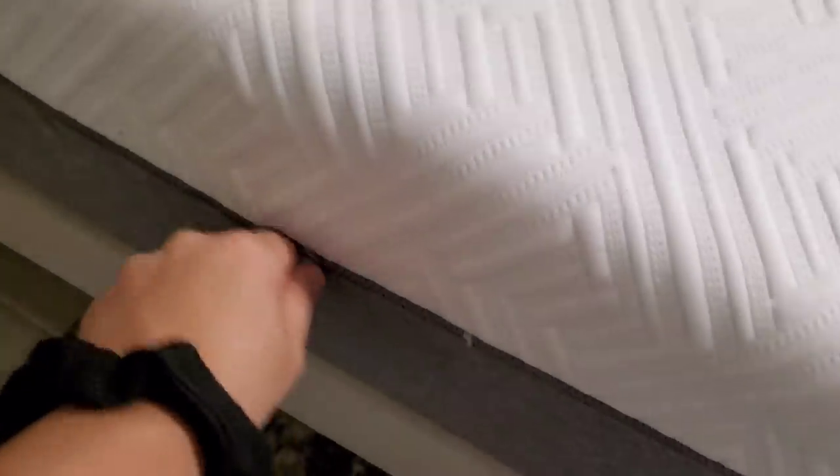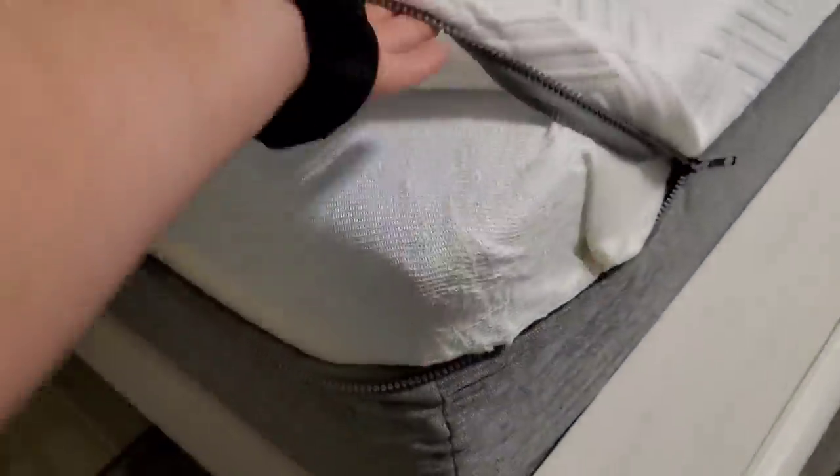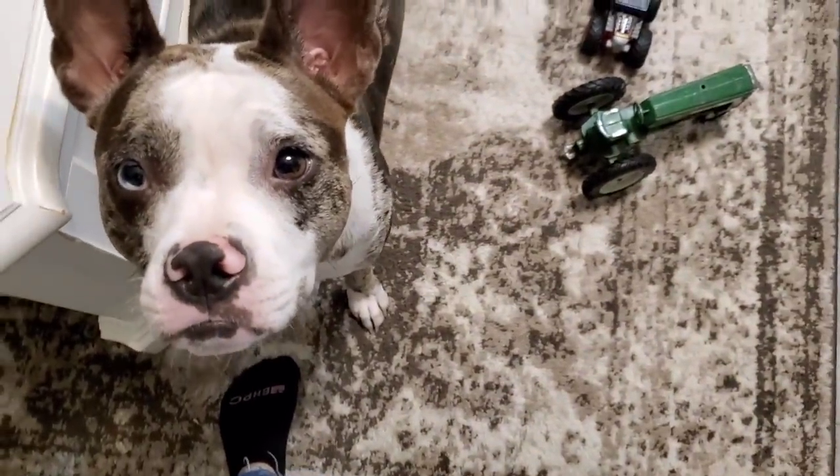So I also wanted to show you guys real quick that it has a nice zipper along the side around the whole thing, so you can unzip it and wash this cover, which I think is great. What do you think? Do you think it's nice?